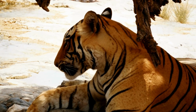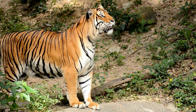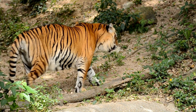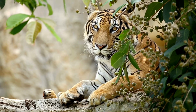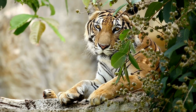Despite their fearsome reputation, Bengal tigers face numerous threats in the wild. The most significant of these is habitat loss. As human populations grow and expand into tiger territories, forests are being cleared for agriculture, development, and infrastructure projects. This not only reduces the available habitat for tigers, but also fragments their populations, making it harder for them to find mates and establish territories.